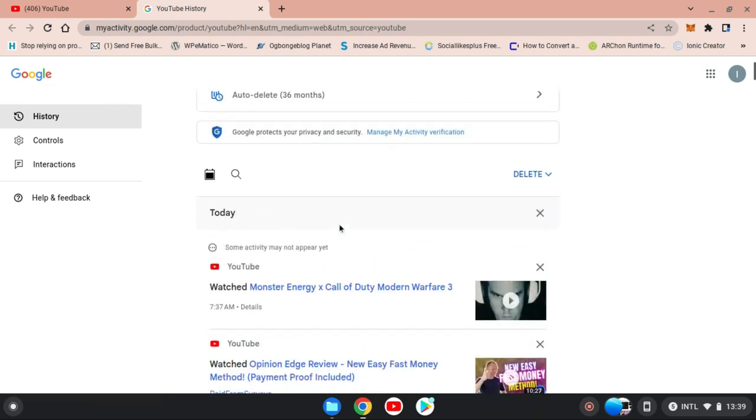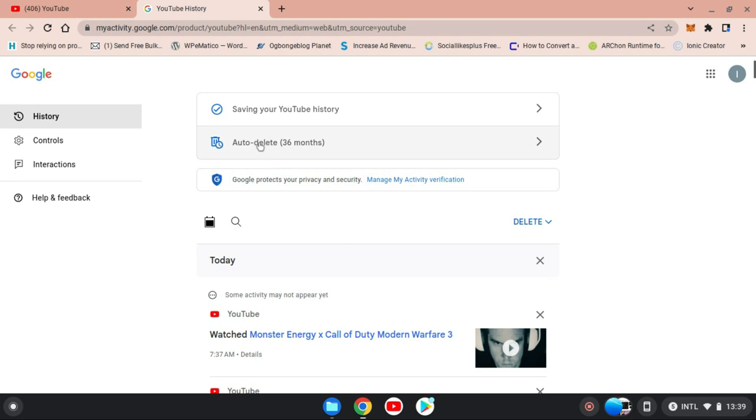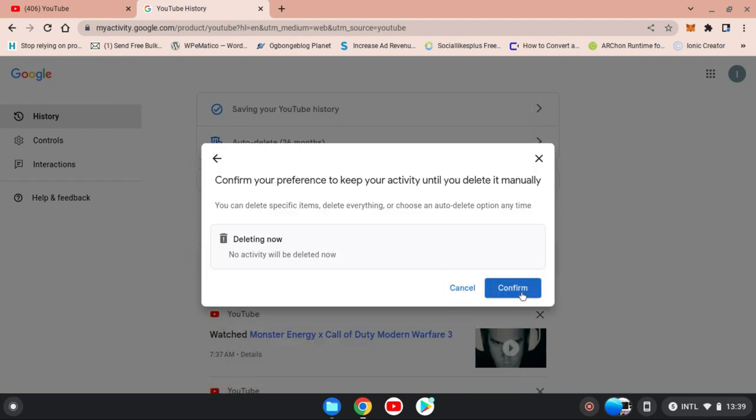Now if I want this watch history to stay forever and never delete, and I will manually delete them whenever I want or whenever it's getting full, this is what you need to do. Right here where it says auto delete, click on that and then go ahead and choose don't auto delete activities. So go ahead and click on next and then you confirm.